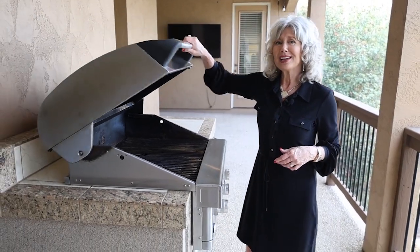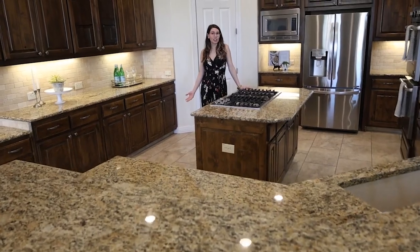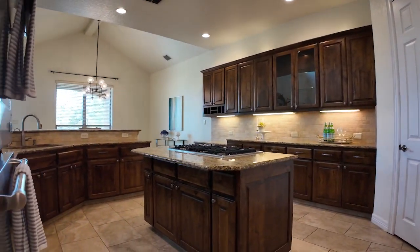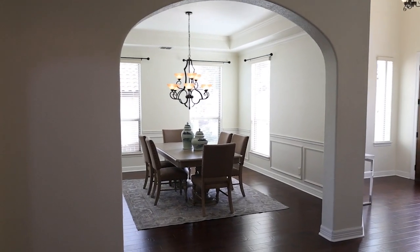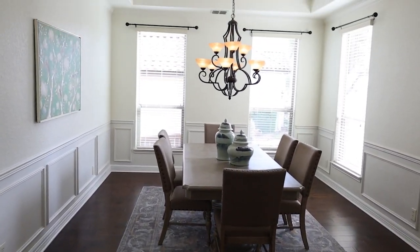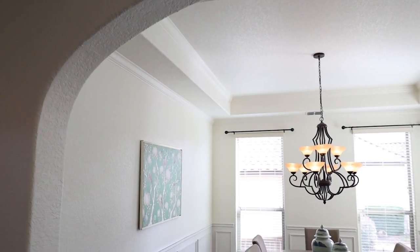And the new outdoor kitchen sets the stage for your next backyard barbecue. Back inside, check out the chef's kitchen with the large island, custom cabinetry, stainless gas appliances, and tons of space. There are 3 eating areas in this home. This separate dining room is loaded with detail. Can't you just see your next dinner party here?